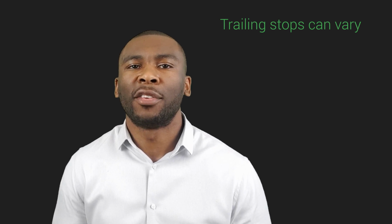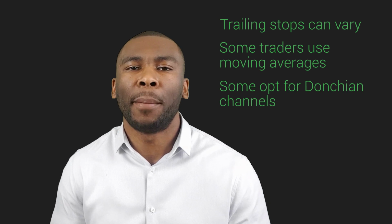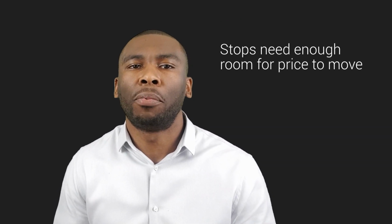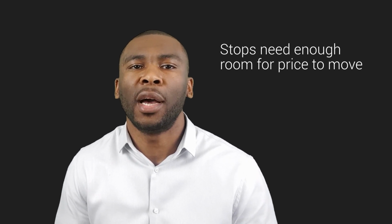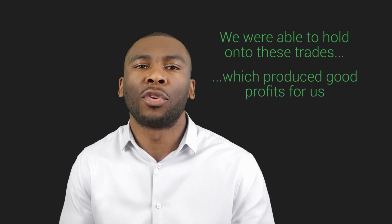Trailing stops can vary. Some traders use moving averages as trailing stops, and some may opt for Donchian channels amongst others. Whichever type of stop you use, it needs to allow enough room for price to move to avoid getting stopped out too early, but not too much room as you don't want to get stopped out too late. There have been many trades we have entered in the past which may have looked as though they were on the verge of reversing due to the nature of the deep pullbacks. Based on our analysis and determining what we were seeing were pullbacks as opposed to a market reversal, we were able to hold onto these trades, which in turn produced good profits for us.